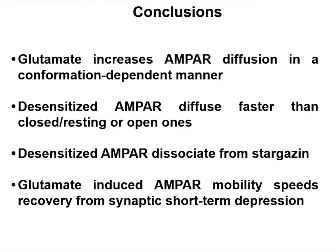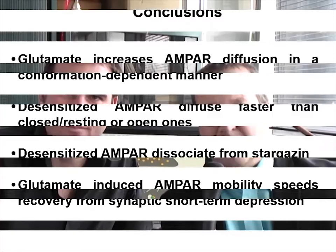In conclusion, we have shown that glutamate increases AMPA receptor diffusion in a conformation-dependent manner; that desensitized AMPA receptors diffuse faster than closed, resting, or open ones; that desensitized AMPA receptors dissociate from stargazin; and finally, that glutamate-induced AMPA receptor mobility speeds recovery from synaptic short-term depression. Using a combination of super-resolution imaging methods, biochemistry, and electrophysiology, we've unraveled a new feature of fast synaptic transmission.